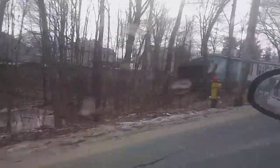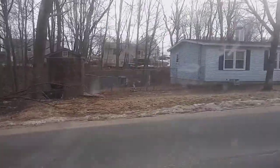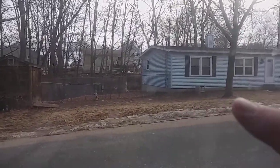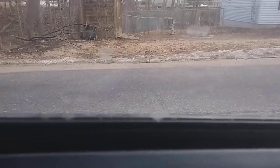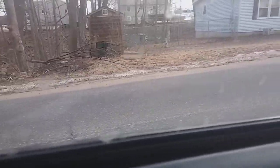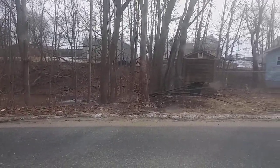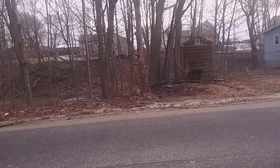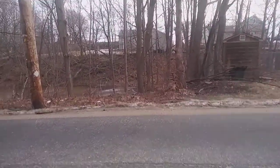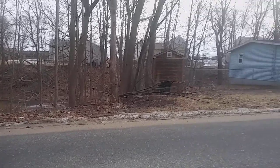But what really gets me is this part right here. There's a building here, but then again, right here, this part, as you can see, it holds a lot of water. Let me see if I can get a better view of this. I'm just curious enough to wonder what really ran behind.